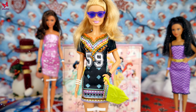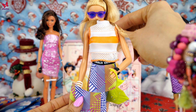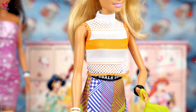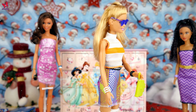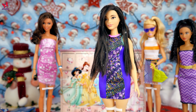You look super amazing, Barbie, but there is still another outfit! This outfit is truly amazing. I think it is my favorite from all of the ones we've seen. Oh, me too! Maybe we'll finally pick something for me now, huh?